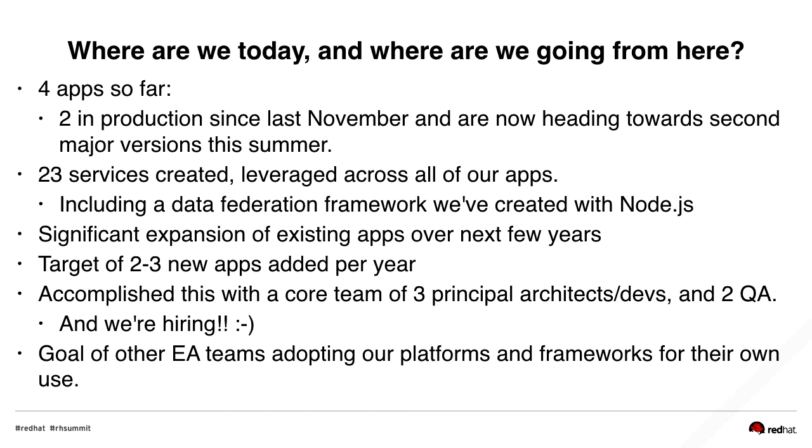So where are we today? In the last year, we produced 4 apps. 2 of them are in the midst of going through major revisions right now that we're going to produce later this summer. One of those applications was started on Ionic 1. We're in the process of moving to Ionic 2 before Ionic 2 is even released yet, and we've been very happy with what we've seen.